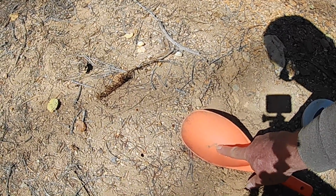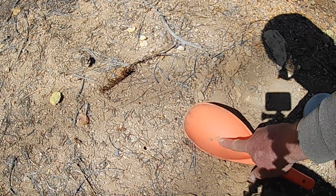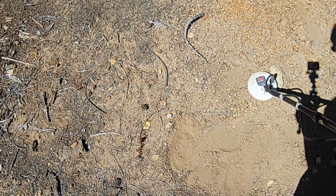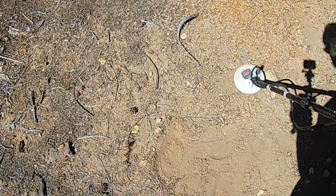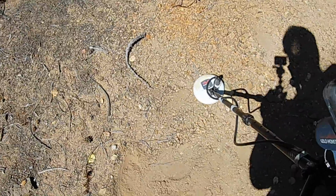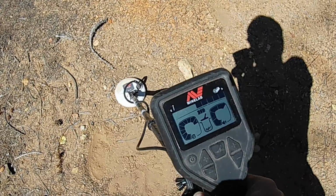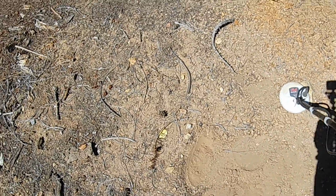So I'm going to turn the camera off and give it a try again. See if I can get a third little flake like that. Okay, here's another one. It seems a little stronger on the detector. So let's dig it out and see what it is.